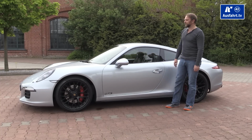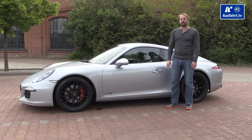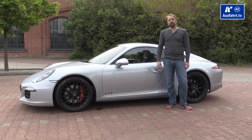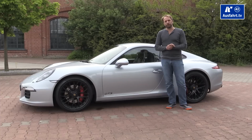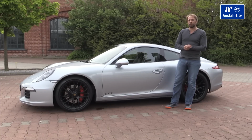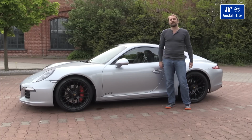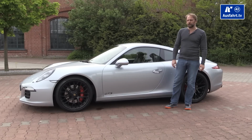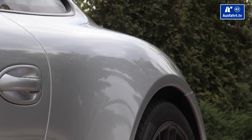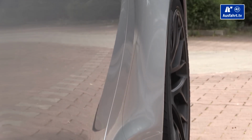The color of our test car is called Rhodium Silver Metallic, and it's one of 7 metallic tones you can order as paint. You have 4 colors that you can order without paying extra. That's black, white, red and yellow. And you have 4 more colors, so special colors, and my favorite one is lava orange. I just love this side view and the fenders that come out so wide.